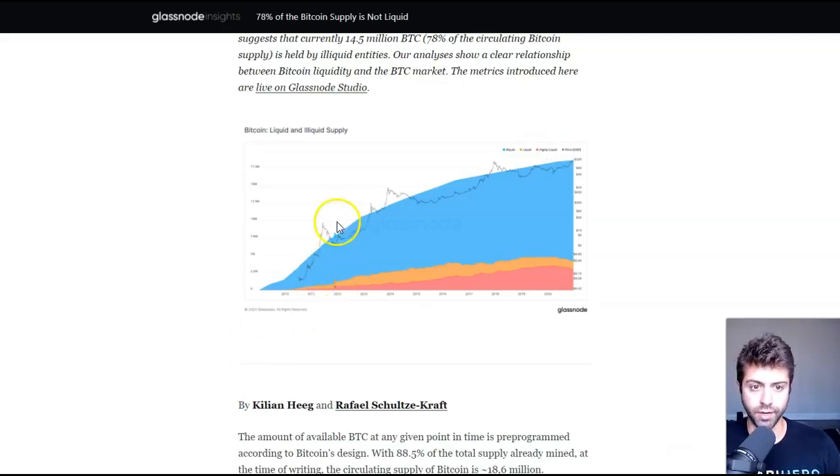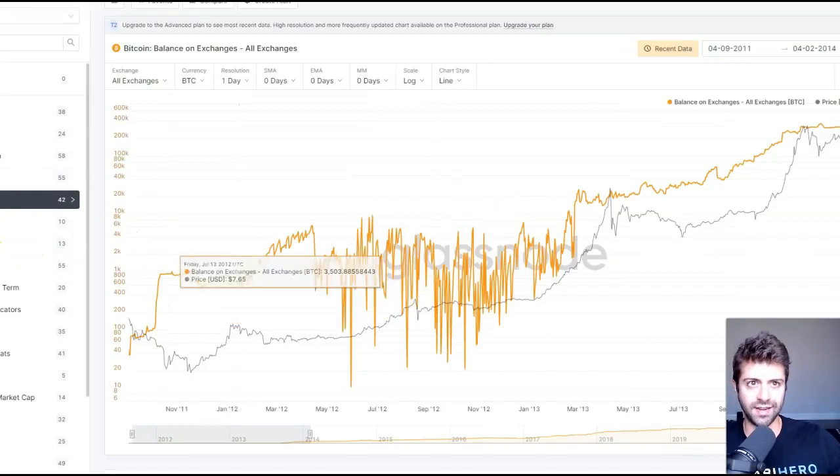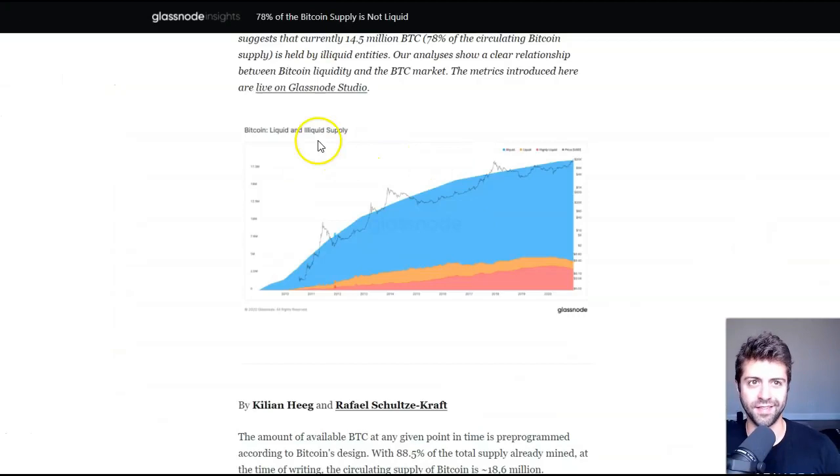Look at how much more blue there was than orange and red. Now, I'm not able to get that chart here because I haven't paid for the Glassnode service yet, but if I was able to share the chart, I would. But you could see it right here on the article here, right? So this is Bitcoin data.